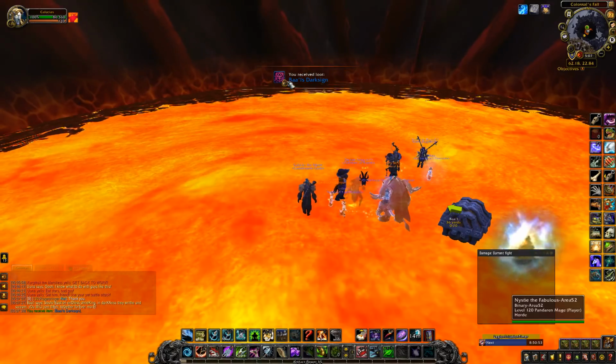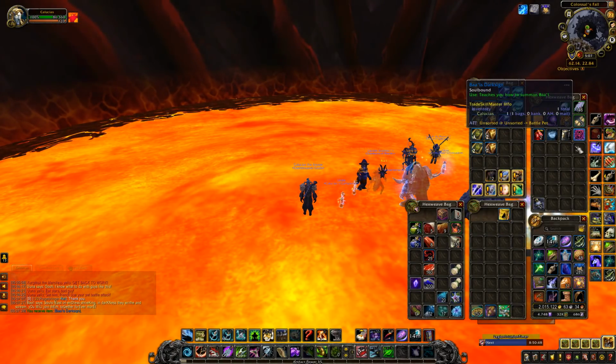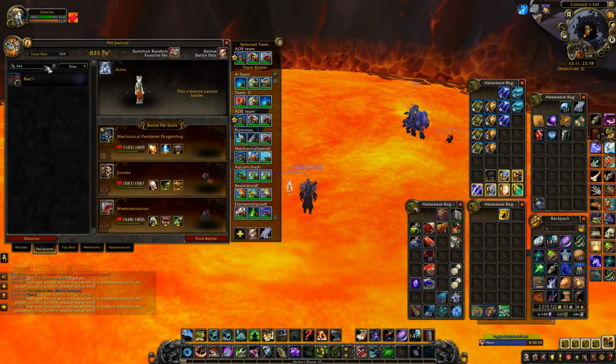Okay, now I've received Baa'l's Dark Sign, which summons Baa'l. Baa'l now says, well, actually, let's summon him. Let's use ours and not mooch off what theirs is saying.